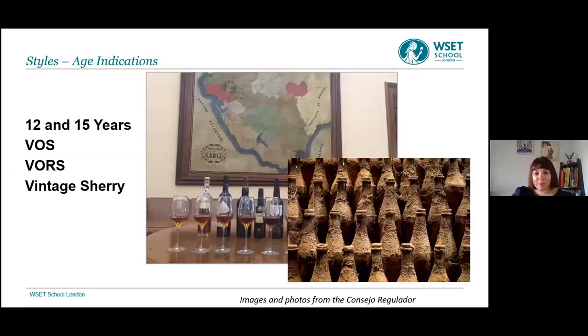So moving on to our age indications. It's a non-vintage product, as we can see, it's fractionally blended. It's very difficult to make a vintage product using a Solera system. And we start our age indications at an average age of 12 and 15 years. So that's pretty complex. That's not taking your wine out of the Solera very often, and you're going to have a fair few clearings for that.